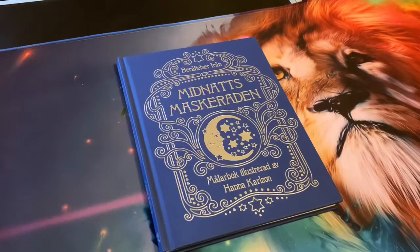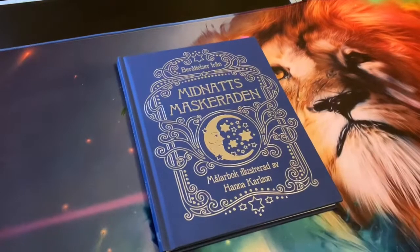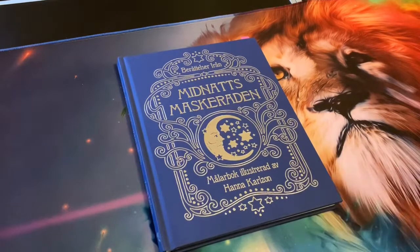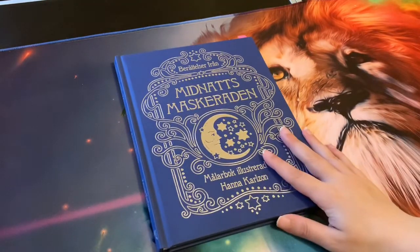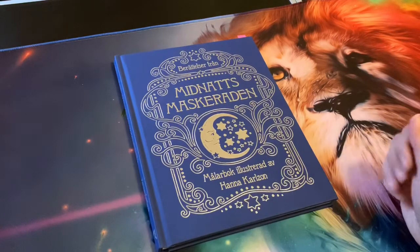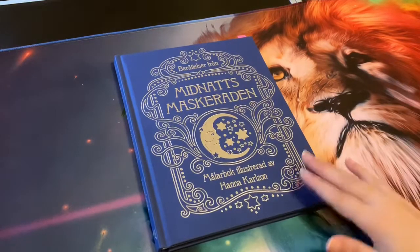I think this one is going to be one of my favourite books in this area, in Anna Carlson's books. I think this and The Seasons are my favourite. I am really super excited to see what the following books are going to be.